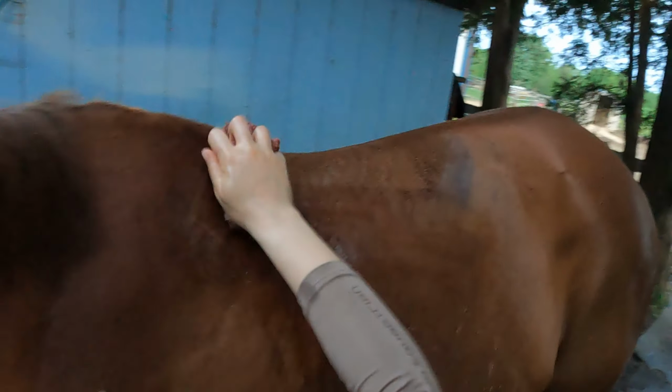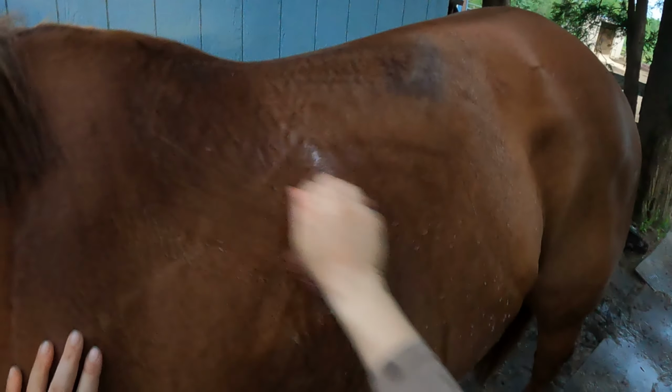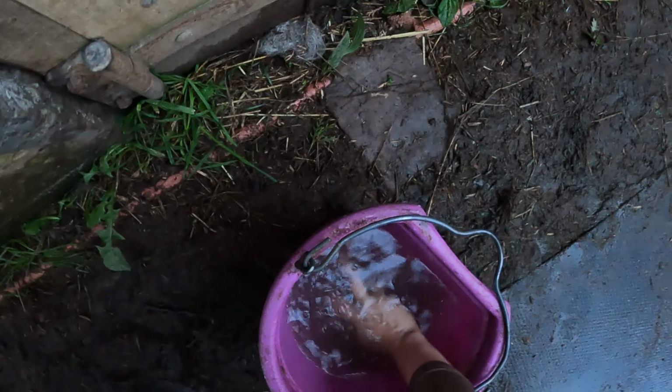I love riding, but honestly, just as much as I love riding, I love everything else that has to do with the horses. Like I love grooming, I love tacking up, I love sponging down after, I love taking them out to graze. I just like spending time with them.